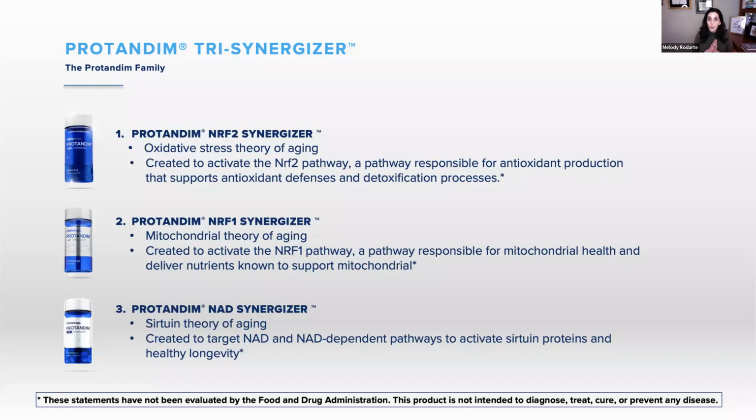So in summary, what is the Protandim Trisynergizer pack? It consists of the Protandim Nrf2 Synergizer to help reduce the oxidative stress theory of aging, the Protandim Nrf1 Synergizer, helping the mitochondrial theory of aging, and then the Protandim NAD Synergizer, which is helping the sirtuins. They are helping those NAD dependent pathways to slow down the aging process. So hopefully that has given you a little bit of insight into why we are recommending this in conjunction with IV therapies. This is something to start doing to help prolong IV therapies to get more bang for your buck.